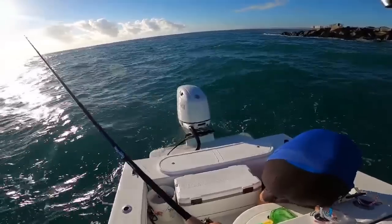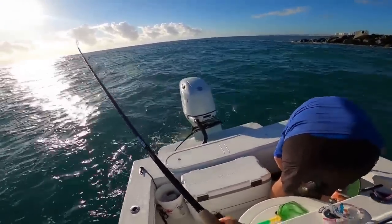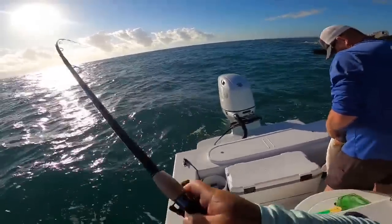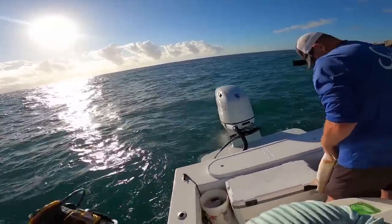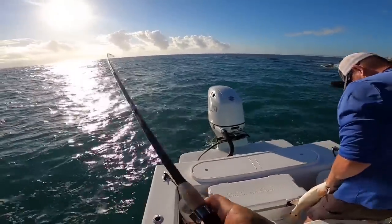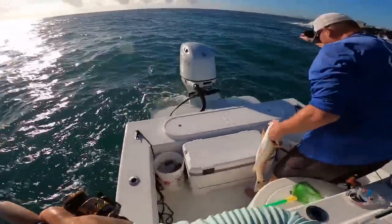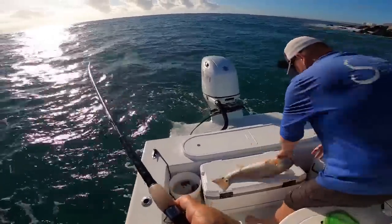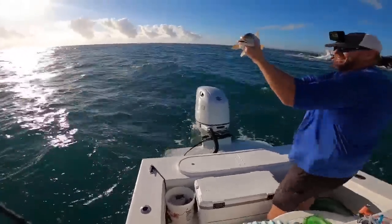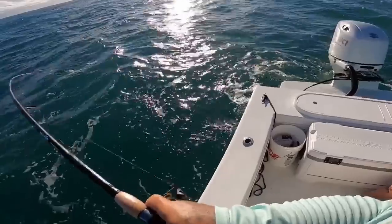Oh, there's something happening. There we go, hooked up. Got the double. Mike got him. This is a smaller fish. That might be a spot. And this guy is, well, I said that, and then he just starts doing that. This one is 29. About 29 and a half. You grab that net, Chris?